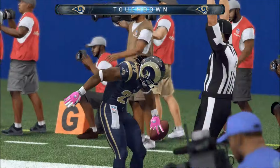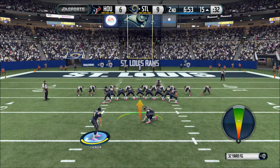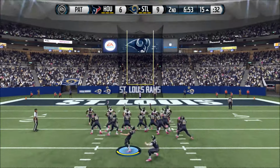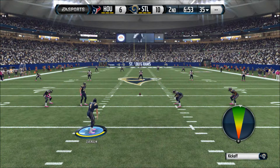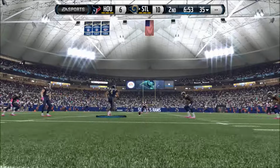Touchdown, St. Louis Rams. They put themselves in front with that touchdown, Phil. Hey, that touchdown could be a difference maker in this game. You never know. The Texans ready to take that football down the field.